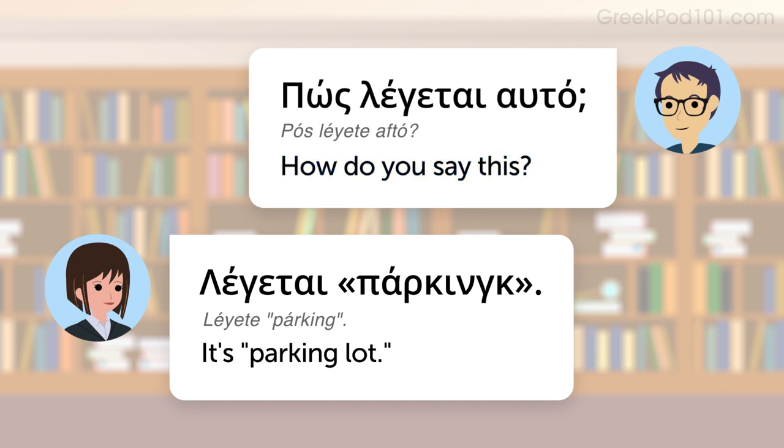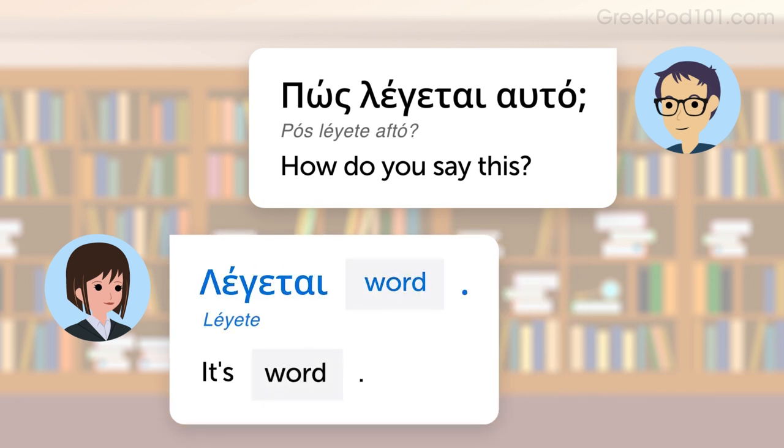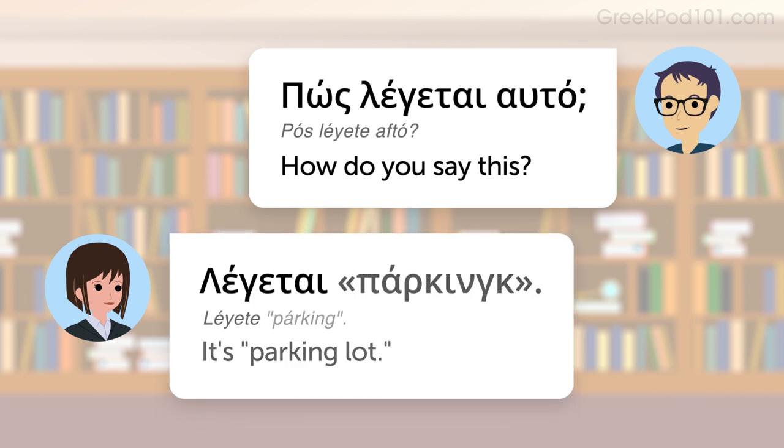Now, how do you answer this question? The pattern is, λέγεται, word. This Greek sentence literally translates into, it is called word. But it means, it's word, in English. For example, it's parking lot. Λέγεται parking.